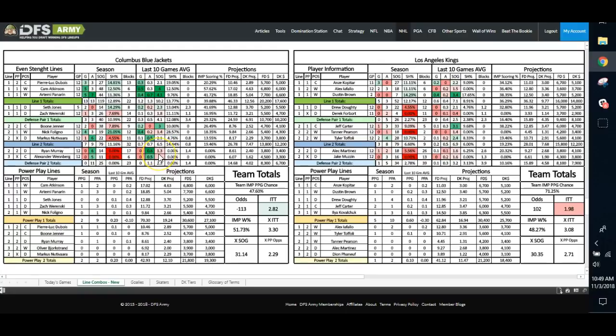Shots and blocks are your floor. That's where your baseline production is going to come from. If somebody doesn't have a ton of shots and blocks, I don't like them. If they do have a ton of shots and blocks and they're dirt cheap, I love them without production. But if they're a normal price, you need both. You need shots and blocks and you need production.